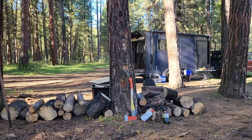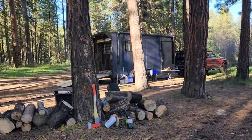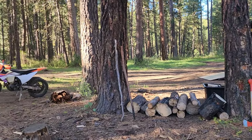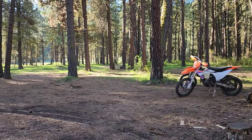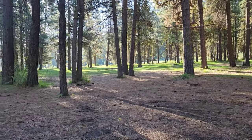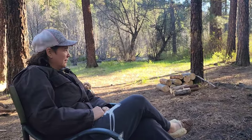The funny thing is, there's nobody up here. Oh, there is one camper that pulled in this morning, but this whole mountain, there's absolutely nobody up here, and they had to pull in literally right next to us. Yeah. And all of them are empty. Yeah, there's like 20 sites that are empty. And they had to park right there with their dogs.